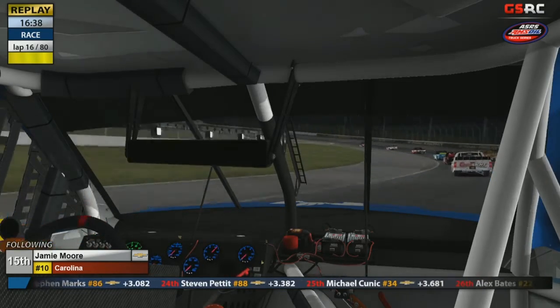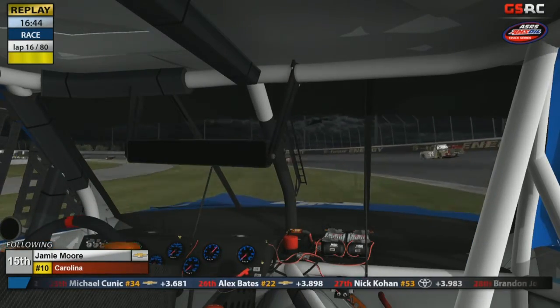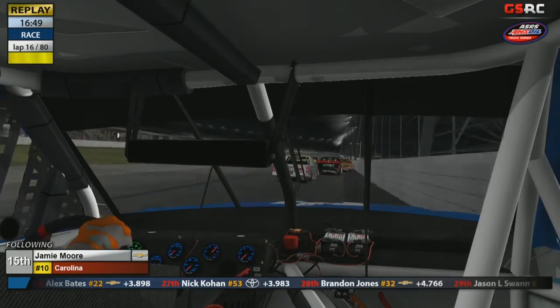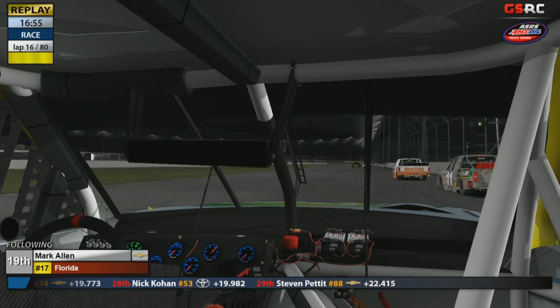They went 3 wide, and then Jamie Moore gets turned sideways, does a brilliant drift, but then overcorrects or slides through the... Oh no, I'm sorry, Jamie Moore actually was able to get out of it. It was behind him that the action broke out. Mark Allen, that's right. Mark Allen was the one who got the blown motor.